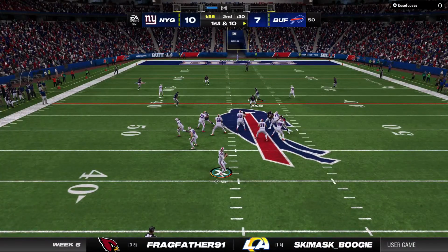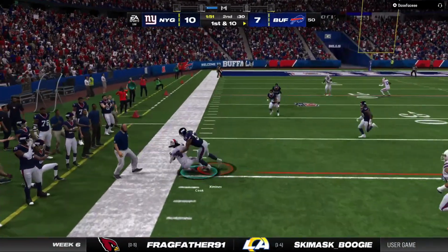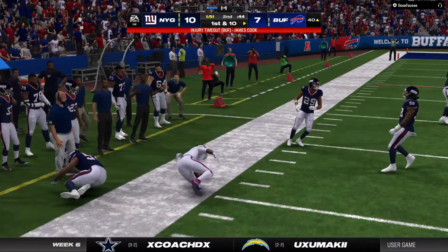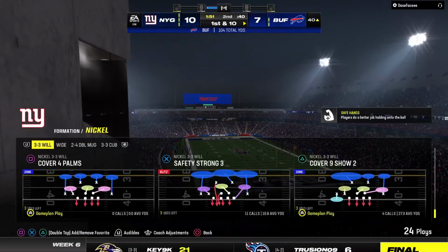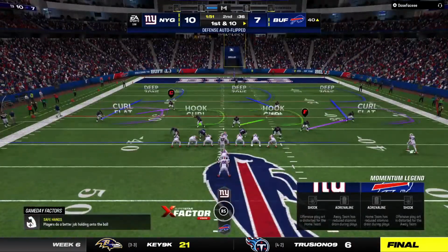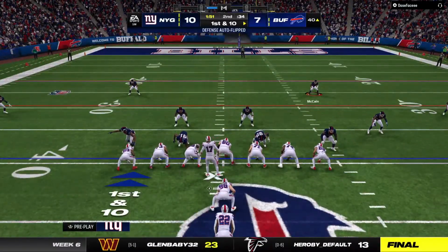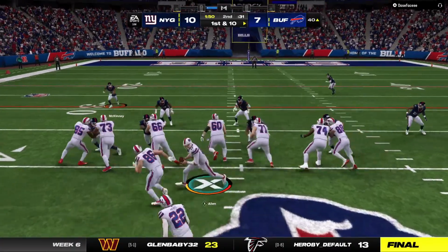Allen off the play fake. Swinging this out wide here for Cook, and he'll be brought down, it looks like right at the 40. And we have an injury on the play, and it looks like the running back, James Cook, is the one who's down. We'll check on his status when we return to Orchard Park.